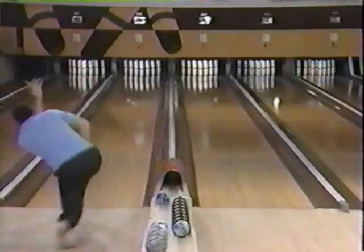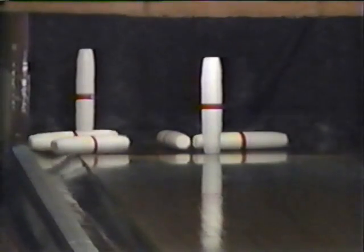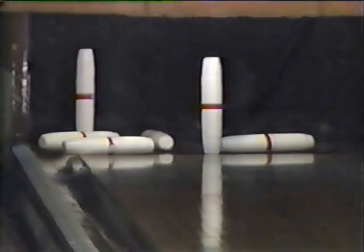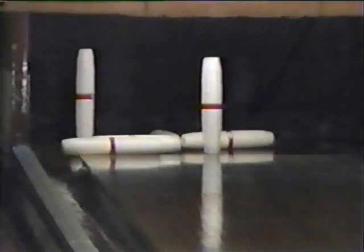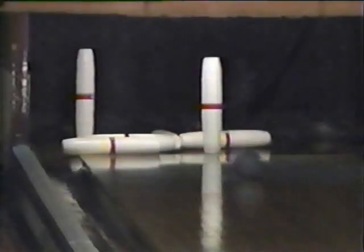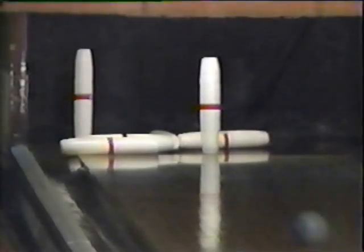Defending champion Gary Casey. Up by 7 at this point. Opposite 10 and spare. 1 and 7. 4 pieces of wood scattered around. 1 will be completely out of play. The other 3, well, yes. Spare it is.